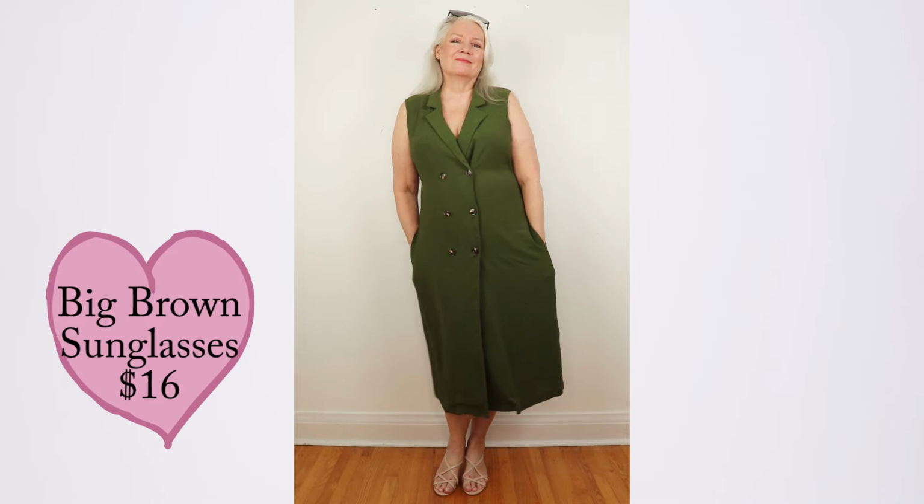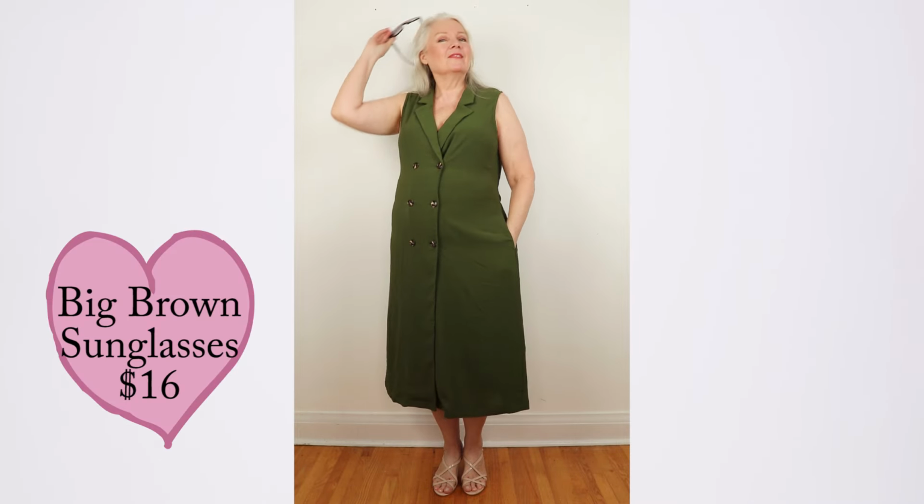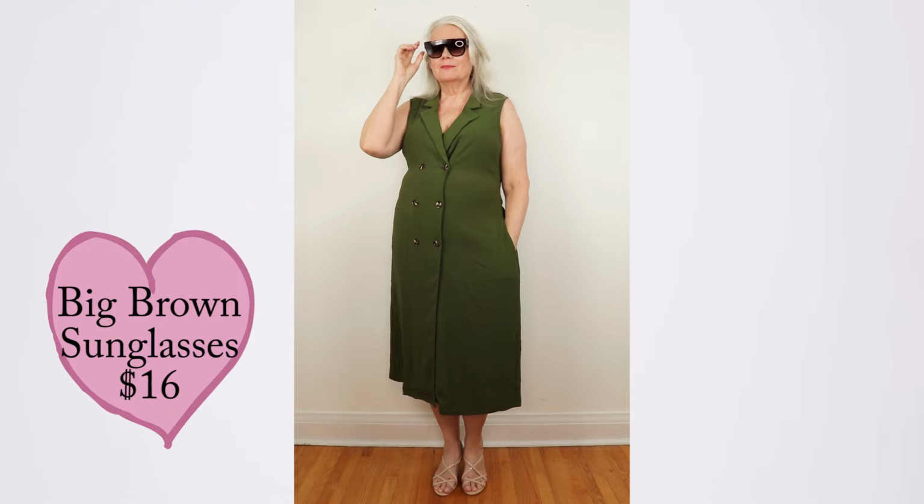The big brown sunglasses are also perfect for the look at $16. And by the way, whenever you're buying any of the fashions, don't forget to look at the size chart. Know your measurements and make sure you look at the size chart, because you know what? A medium is not a medium, or a large isn't a large right across the board. So this really helps me whenever I'm ordering.